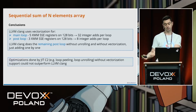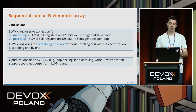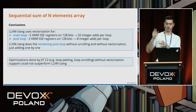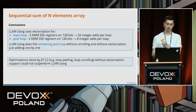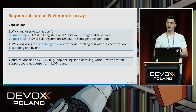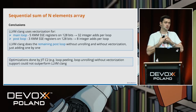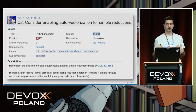The last loop, it's one by one until it reaches the end because there is no other way. On the other side, JIT C2, on the Java side, even if it does loop peeling, I mean it unrolls the loop and peels a few iterations before the main loop, still couldn't beat LLVM clang because it doesn't use vectorization. And the question is why it doesn't use vectorization, because it should, right? And it should be legitimate to do that. And the answer is this.